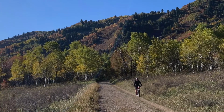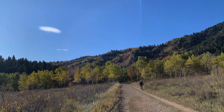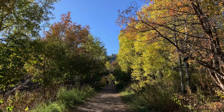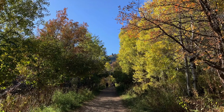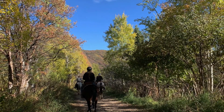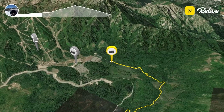The Wheeler Creek Trail that I was on is definitely mountain bike friendly as well, so it'd be fun to maybe come back someday with the bike and give that a whirl. Beautiful autumn colors though. I think we're at peak color this week here, the second week in October here in northern Utah, so really enjoying it. Great day to be out.